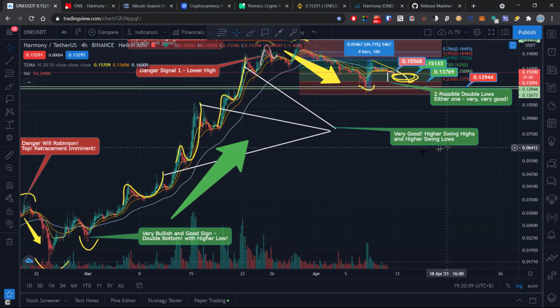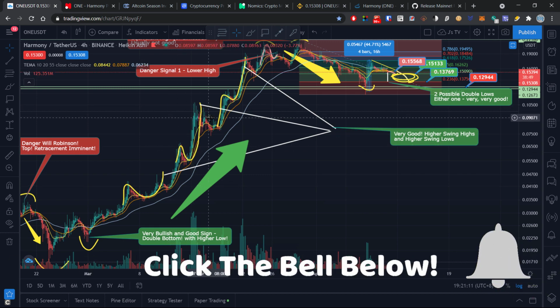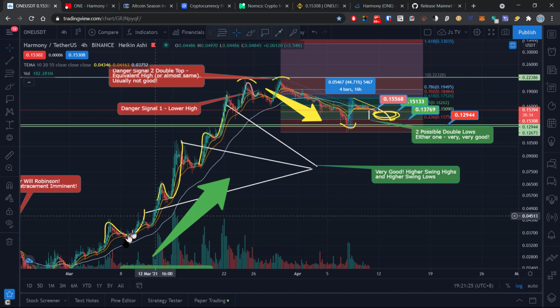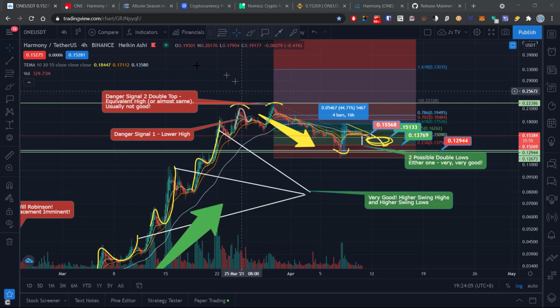Then, very good, higher swing highs and higher swing lows. Here we go: high, low, higher high, swing low, swing high, higher high, low, higher high, higher low, higher high. That's when we went on this really massive upswing in March for about a month straight, when prices were just booming, going upward. But we've got a couple of danger signals here. Let's take a look at these. Our first danger signal was this lower high here.